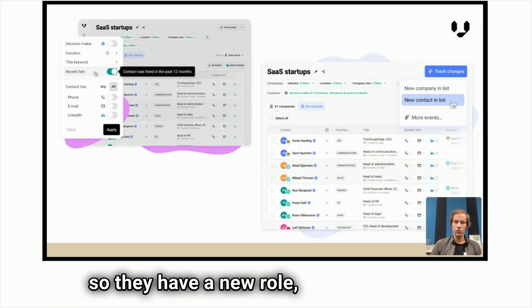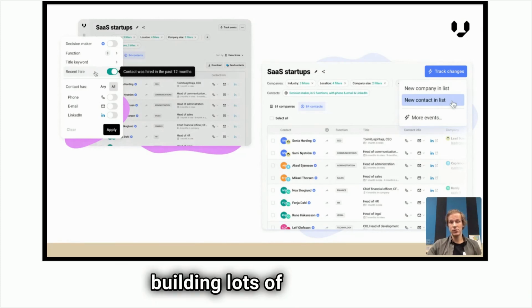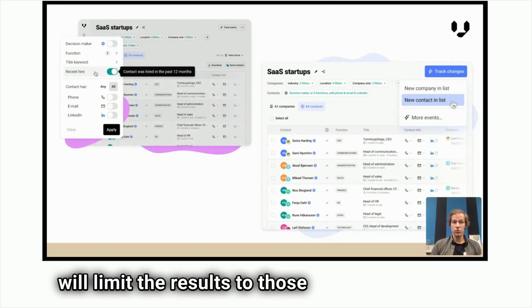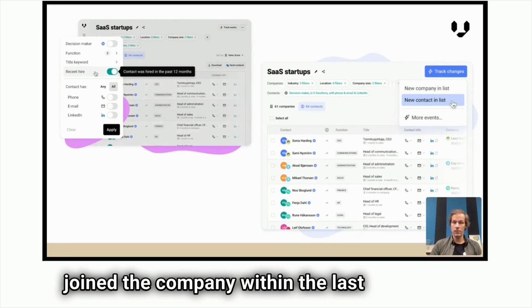So they have a new role, a new company. Often, of course, those individuals are building lots of new plans. So if you use that recent hire filter, you will limit the results to those contacts that have joined the company within the last 12 months.